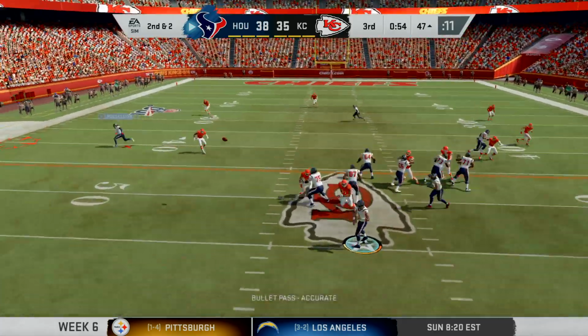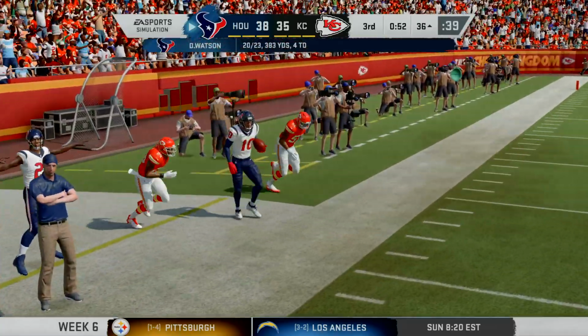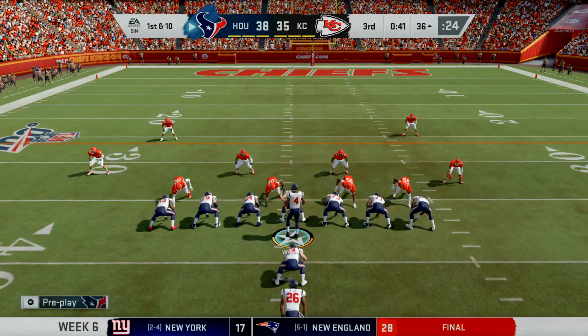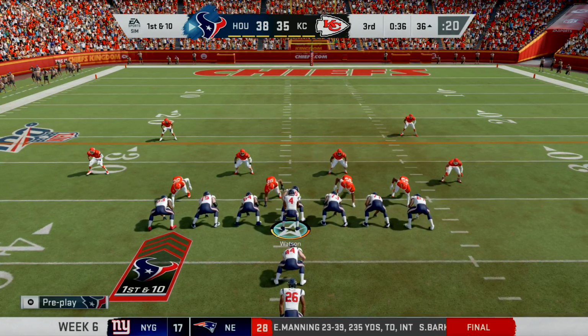Faking the give. Now Watson. Throwing the out route incomplete. It's Hopkins. Yeah, he's going to be out of bounds, but not before he takes it inside the 40. 11 yards there, first down. So from the 36 now, 1st and 10.